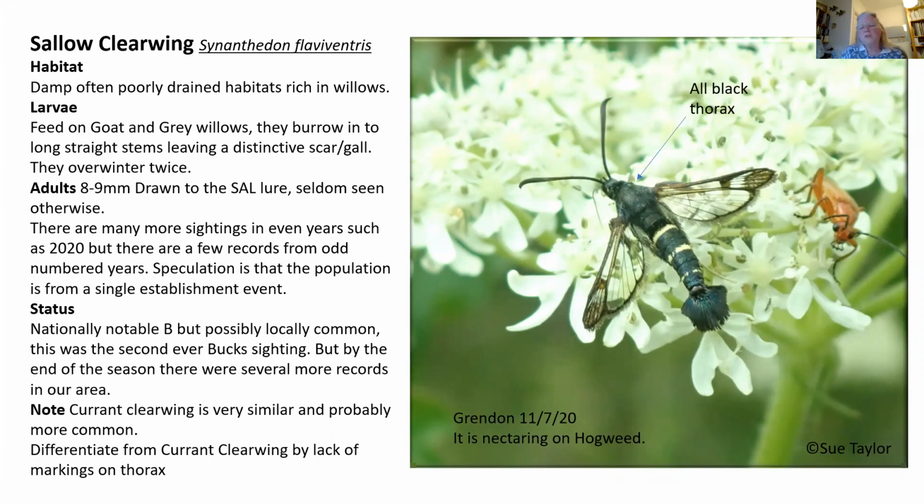But there are one or two records from odd years. That could be another influx event, or it could just be that a few of the caterpillars overwintered for an extra season. Again, it's nationally notable B. It may be locally common. We've got far too few records to know that.